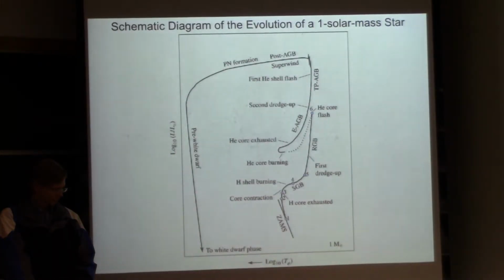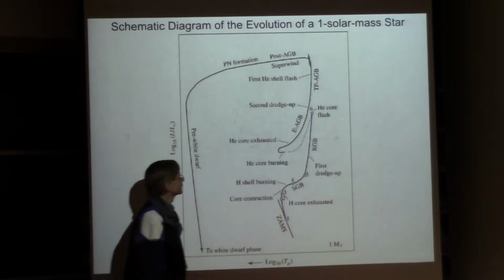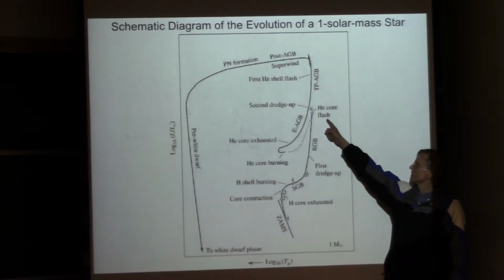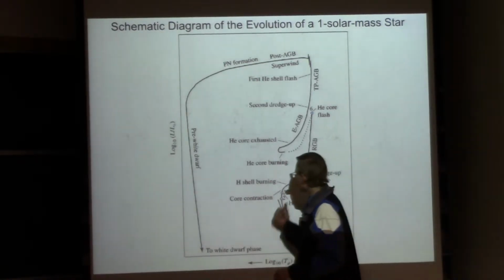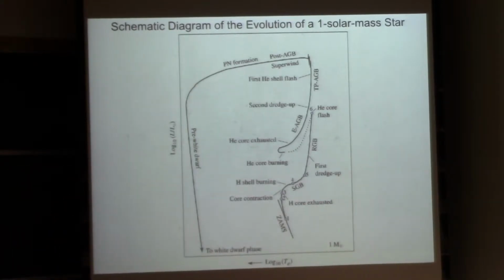So, here's a schematic diagram for the evolution of a one solar mass star. Notice up here, it's labeled as helium core flash. We'll talk about the other parts in a minute, but eventually it becomes hot enough for helium to fuse into carbon. That takes a temperature of about 100 million Kelvin.